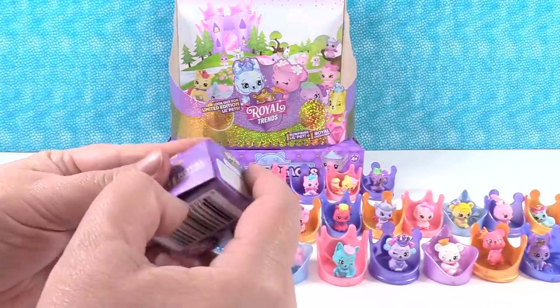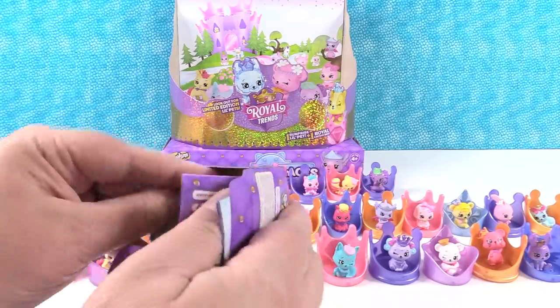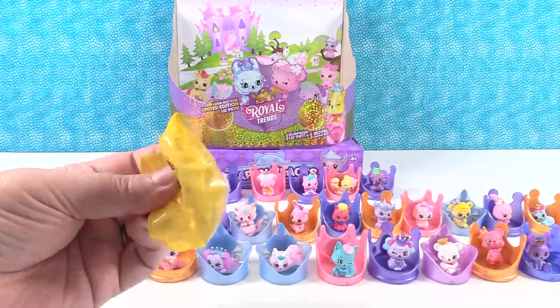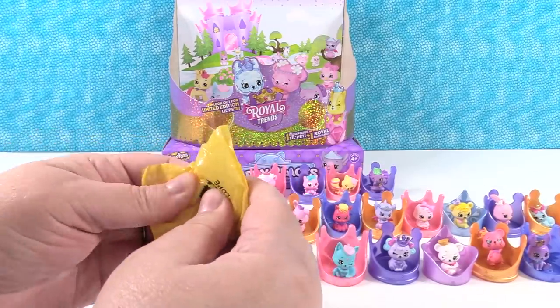All right, we are looking for one more unicorn. Yes, I hope I find it. Or a limited edition. Yeah, limited edition. I feel like we might get the whole collection except for limiteds.